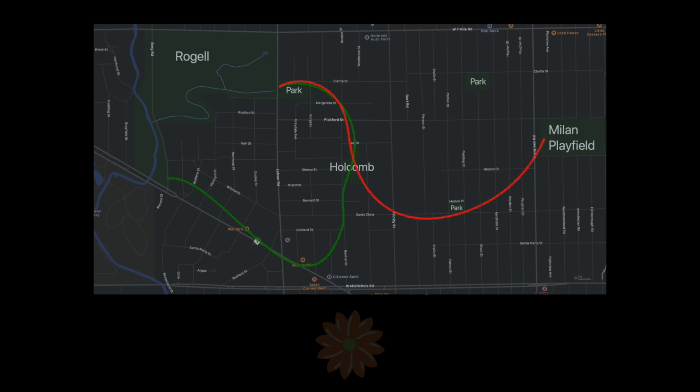For example, there's a few parks in the neighborhood. So there's a park up in Clarita. There's Holcomb, which will have a little bit of a park. There's one over here on Patton, down at the bottom of the neighborhood by Santa Clara. And then there's a big playfield all the way on the other side of Evergreen called Millen Playfield, where there's like a soccer field and all sorts of good stuff that people might want to access.